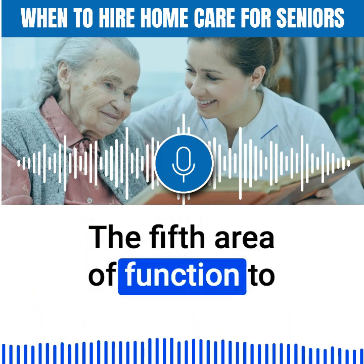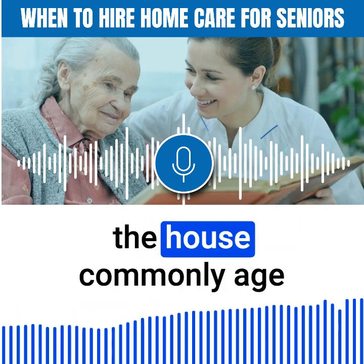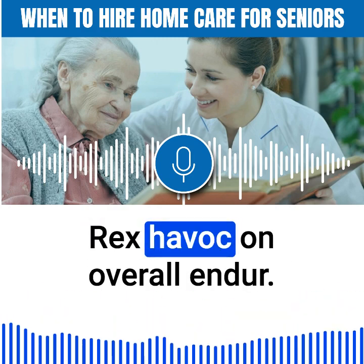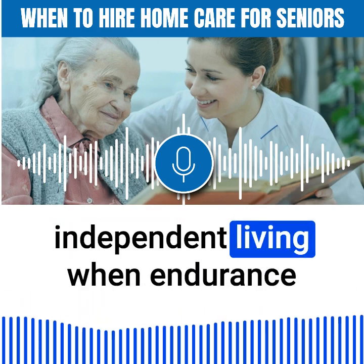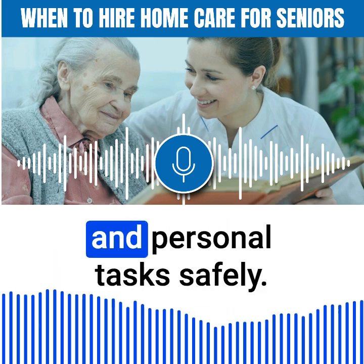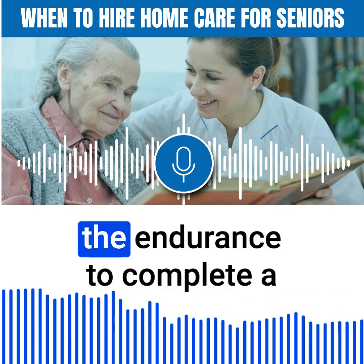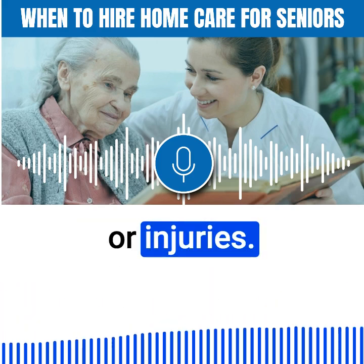The fifth area of function to look at is activity tolerance around the house. Commonly, age wreaks havoc on overall endurance. This becomes a concern for independent living when endurance is impacting a senior's ability to complete certain household and personal tasks safely. Examples include lacking the endurance to complete a shower, which results in falls or injuries.